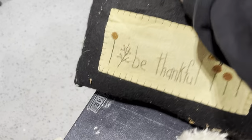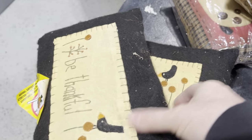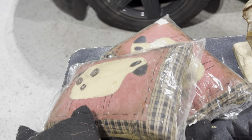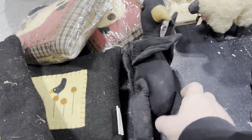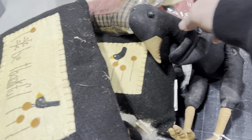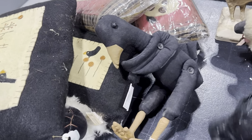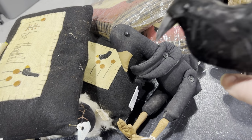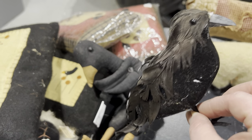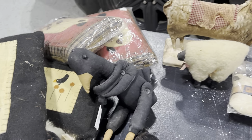And then I thought these little pillows were too cute. Yet again, I can get these cleaned up. Everything I bought, I know I can clean up. So there's a couple more little sheep pillows. This little fun crow. Oh my, hello crow. Hello primitive crow. He's still got his price tag on him. I don't know if I meant to grab this one or not, or if it just fell into one of my totes, because he's broken and not usually what I would pick.